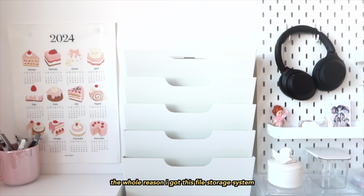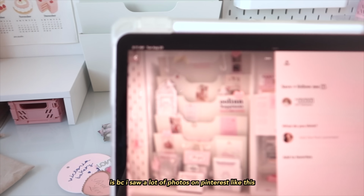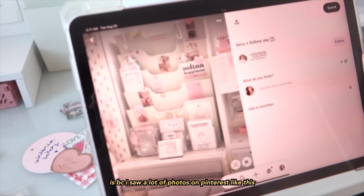The whole reason I got this filing storage system, I saw a lot of photos on Pinterest like this.